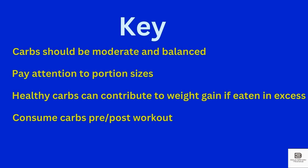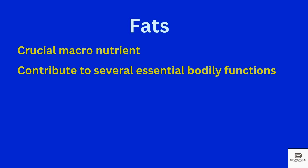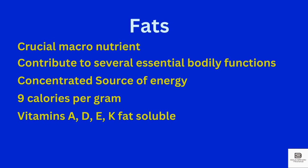Last but not least, we have fats. Fats are a crucial macronutrient with several essential functions in the body. Fats are a concentrated source of energy, providing 9 calories per gram, which is more than double the energy provided by carbohydrates and proteins, with 4 calories per gram each.